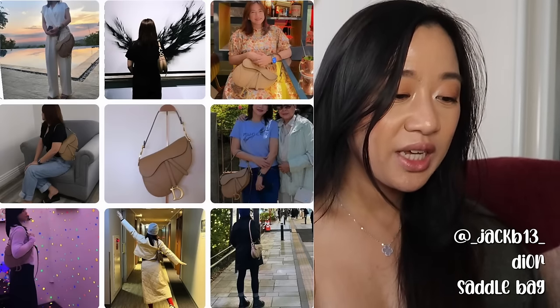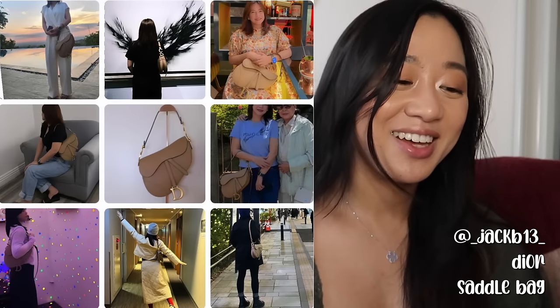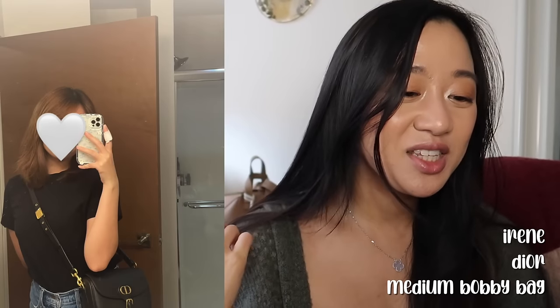She purchased this one in Osaka and she said that she got it because of me. So I love that. And I love that she loves it. So yes. And then the last Dior bag is the Dior Bobby bag.